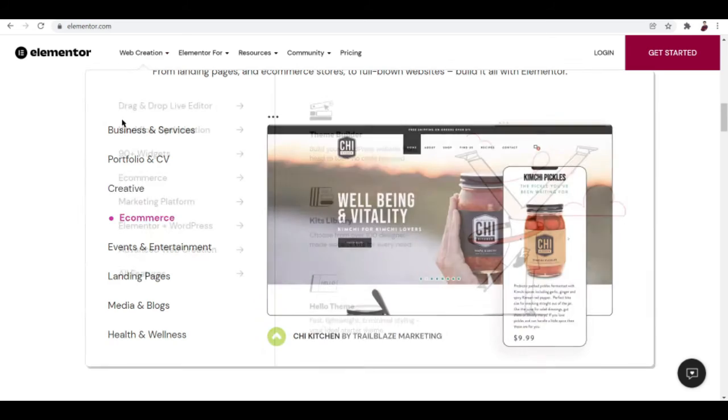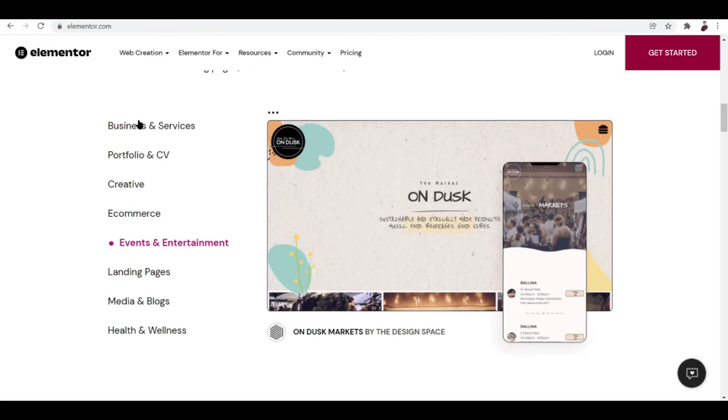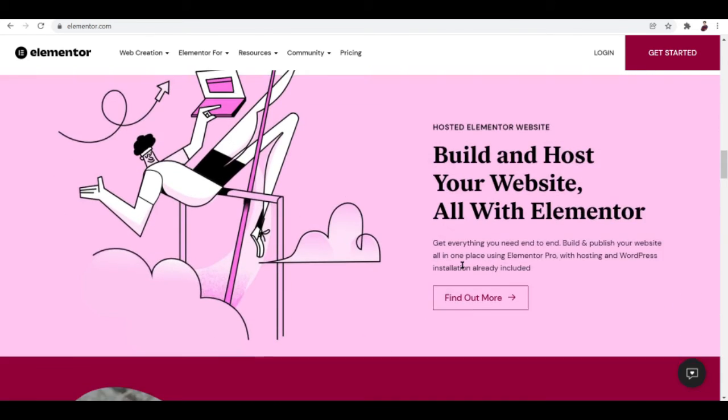So this is how Elementor looks like, you guys. You can check out their products for business and services, portfolio and CV, creative, e-commerce, events and entertainment, landing pages, media and blogs, health and awareness, and a lot more stuff to choose from. This is what you can do: advanced web creation, professional workflow, and enhancing WordPress as well.